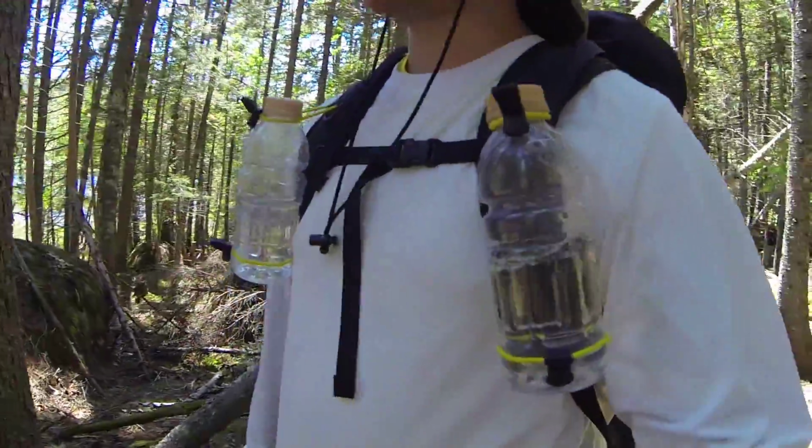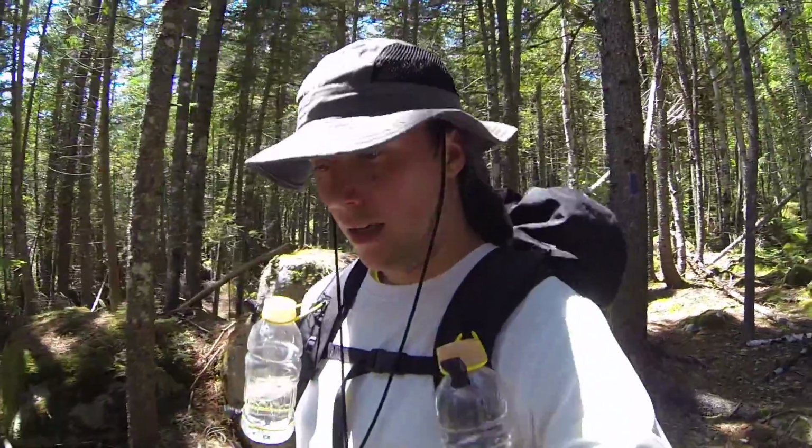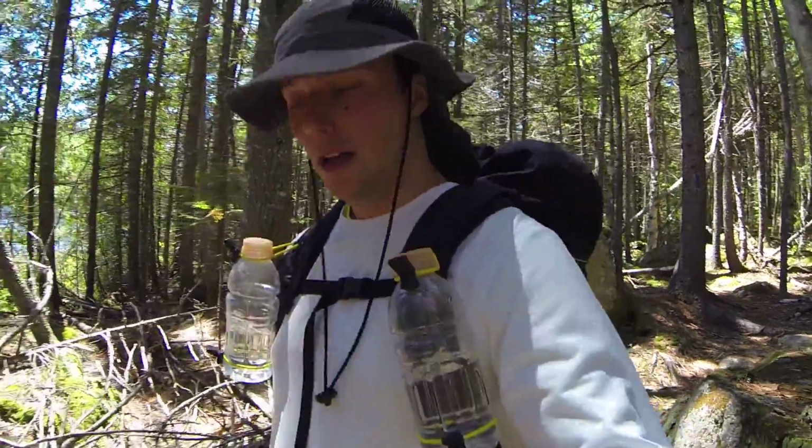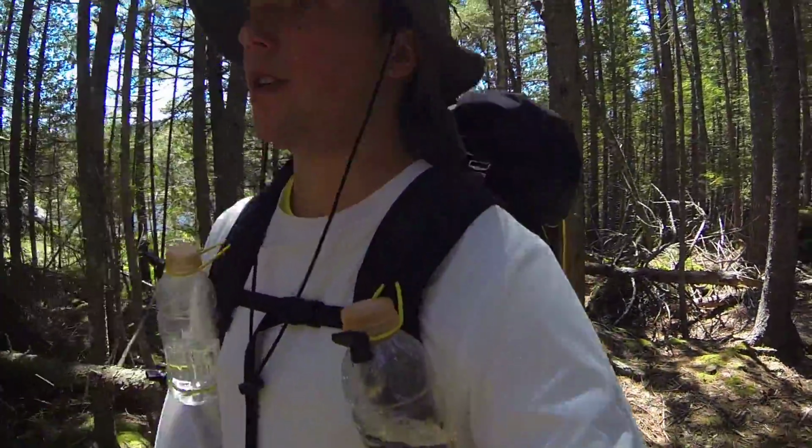We should be coming up to our junction just after Hedgehog Pond here. That's where we'll hitch a straight line out and start scouting some campsites for the night.